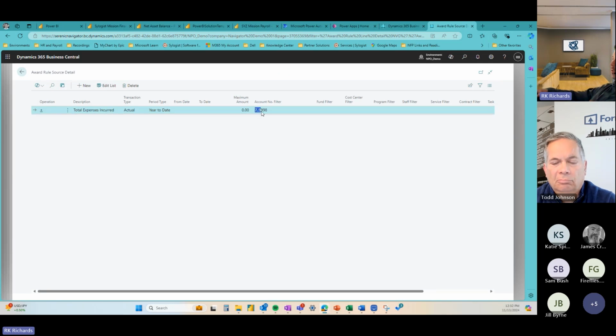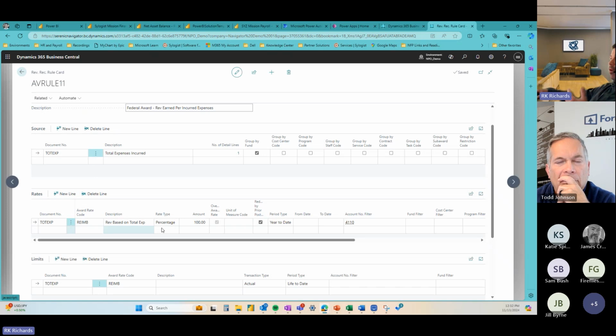In this case, those expenses are accounts 7,000 through 9,000. I can apply a fund filter to that. So every expense that runs through Fund 109, or every expense that runs through the tutoring or the wellness program, I can filter it in that way to silo those expenses, capture those expenses, and then apply a rate to those expenses. That's what I'm doing in the second line down here. This is a reimbursable expense, and we're applying a 100% rate to it. It could be a 5% rate or a 10% or whatever it might be. We're applying a rate to it, and then we're sending that revenue recognition to a revenue account for awards.